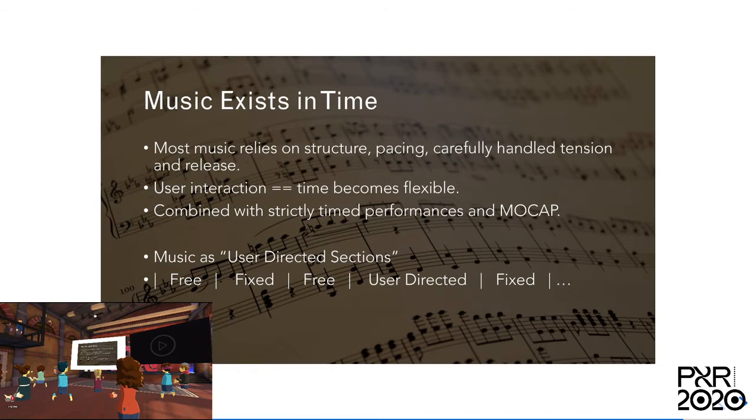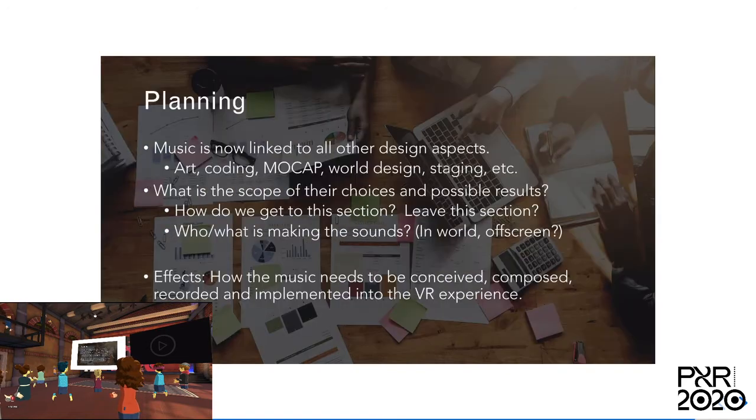Or is in any moment this is fixed? You know, now they're watching a part of a captured performance. Next slide. And what this really meant for us is that the music is now intrinsically linked to the design of everything else, because you have to plot the performances in terms of, well, the person is starting in one area and they're going to make some type of decisions.